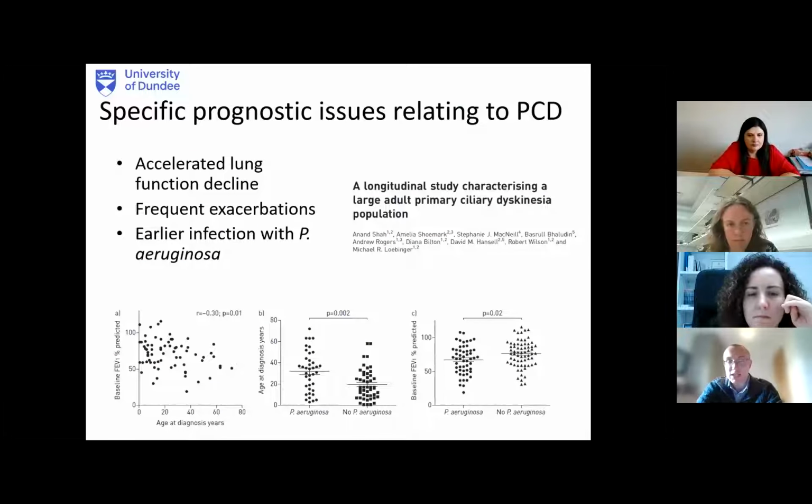And the reason for that is it has really significant prognostic issues. So patients with PCD as adults behave differently to my classic idiopathic patients. This is a study from the Brompton. It's one of the largest adult cohorts of PCD. And what it shows, from left to right in the graphs at the bottom, is that as patients are diagnosed later, they have worse lung function, suggesting that patients are doing less well if they have to wait for a diagnosis. And patients who are diagnosed later also are more likely to have Pseudomonas infection, which has important prognostic implications.